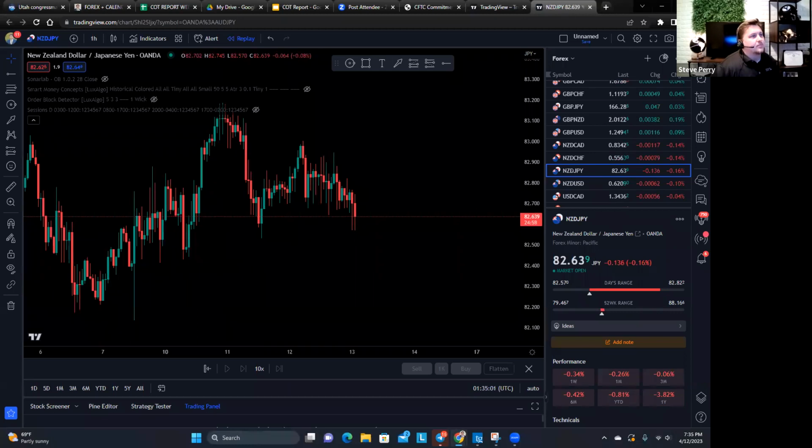Okay. CN says if we use liquidity zone and shift in market structure, won't it be better? Yes, yep, that's exactly what we were talking about.